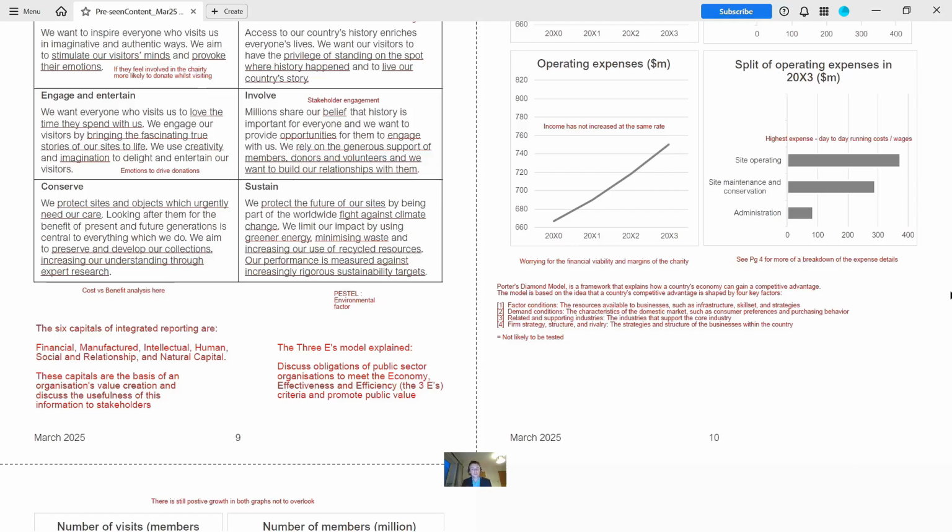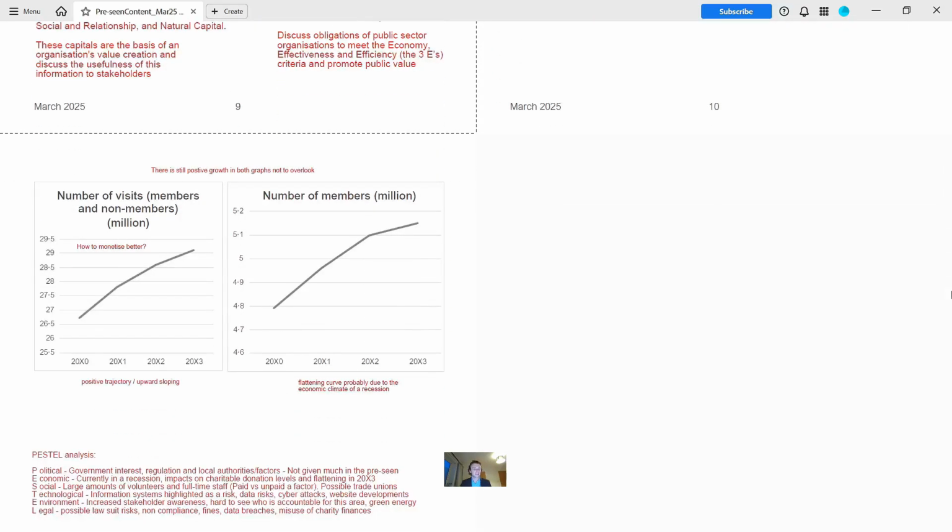But then the final model I've got on here is Porter's diamond model. It's one of those models that SBL students always think, oh, it'd be great if that came up. It's nice and easy to break down. But in terms of the economy and gaining a competitive advantage, and working out if they have any of the factors based on demand factors, firm strategy, I'd actually say it's not very likely, based on the pre-seen materials and the fact we're having our first charity tested in the SBL exam from pre-seen information. So Porter's Diamond, obviously be aware of it. I don't have a crystal ball, but it wouldn't be the top of my priority list from a model perspective.